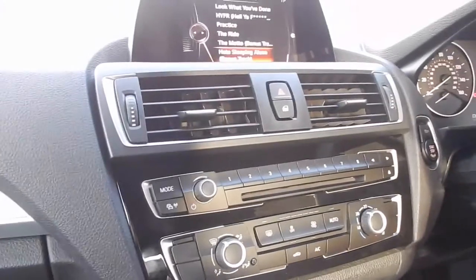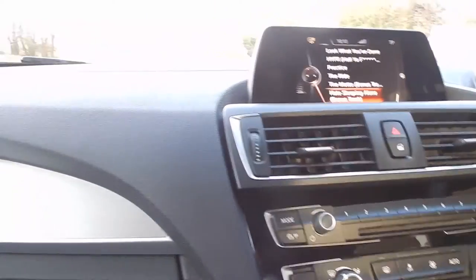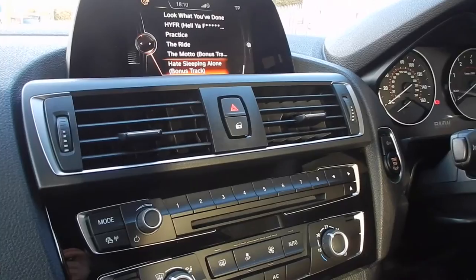There you go, it's the M Sport. And then it's the 220D BMW. And it's really cool. He's a very happy bunny. It's got two seats in the back. Oh, it's so nice, isn't it?